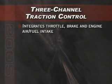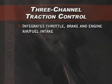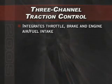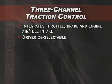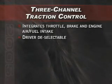GTO uses a 3-channel traction control system that intervenes when wheel speed sensors detect a loss of traction at one or both rear wheels. The driver can deselect this feature for full driver control.